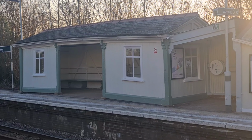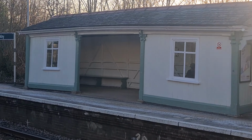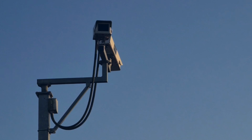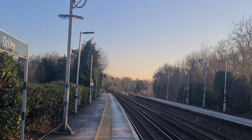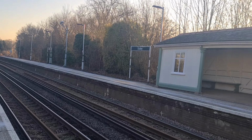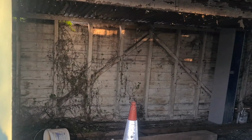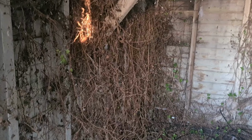I like the old-fashioned shelter on the platform, on platform 2. They have the normal Orwellian type cameras everywhere to track everyone. They've not locked their storage shed very well. Obviously mislocked it, where they keep their stuff. I love it when you see old places with sheds with nature coming in. Anyway, we won't go right in.